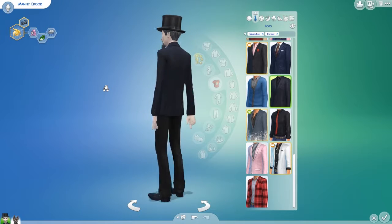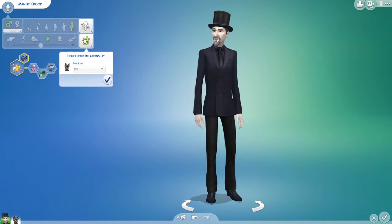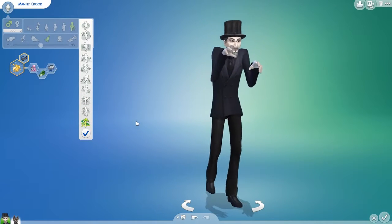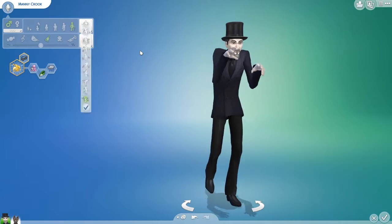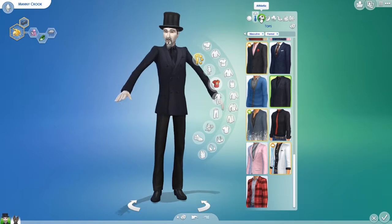And then this is his formal wear, very nice. I can show you that he also has the creepy walk. This is probably the best outfit to do it in. So, creepy walk, beautiful, right? Yep. That's the most crooked walk that we have at the moment. Well, in the game is what I'm saying. So that's why I use that.